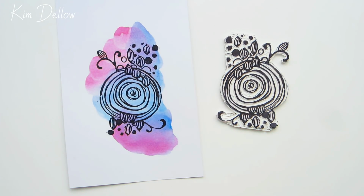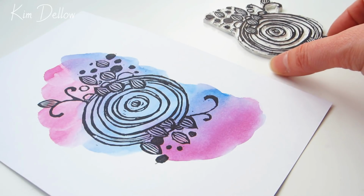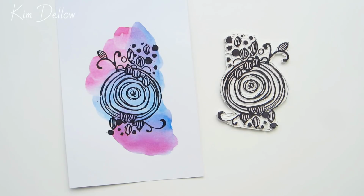Okay, so away from planets and back to pattern. And this is a motif that you've seen a few times in the last quarter of this year. I'm still tinkering with it and playing with it. So we'll just have to see what happens to it in 2018.